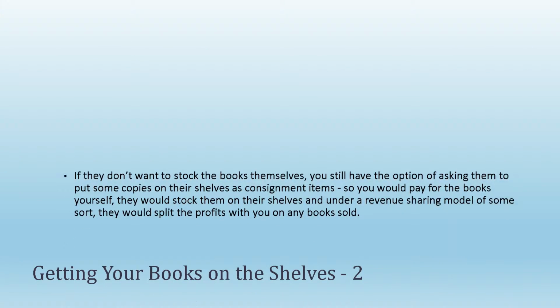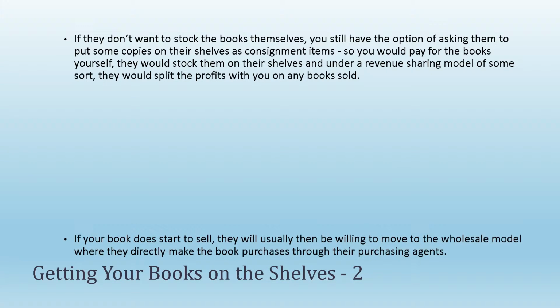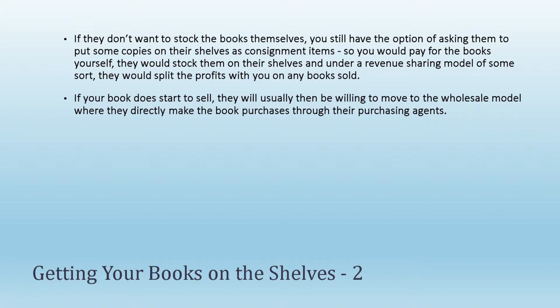If they don't want to stock the books themselves, you still have the option of asking them to put some copies on their shelves as consignment items. So you would pay for the books yourself, they would stock them on their shelves, and under a revenue sharing model of some sort, they would split the profits with you on any books sold. If your book does start to sell, they will usually then be willing to move to the wholesale model where they directly make the book purchases through their purchasing agents.